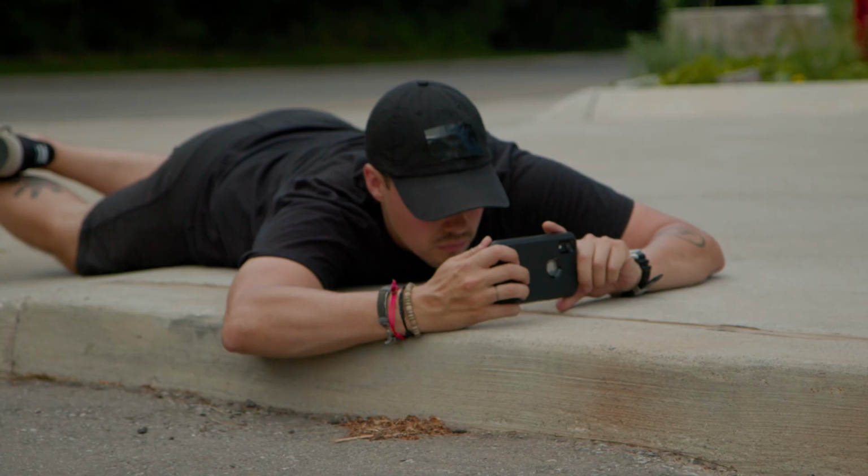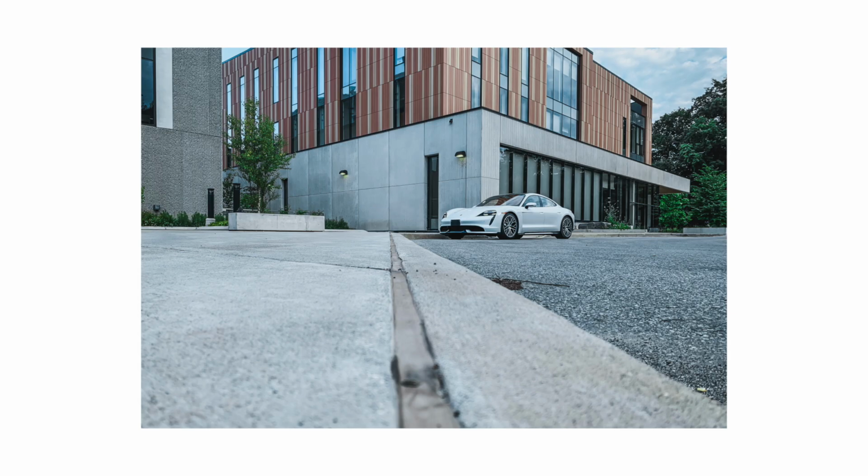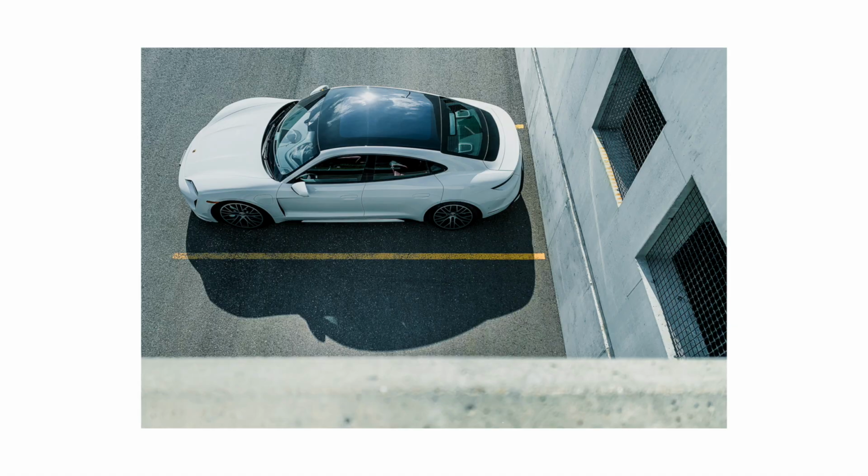The next is try shooting from more exaggerated heights. Shoot low for vehicle presence, or shoot high to capture more details of your Porsche. And always remember to work with the available light, which we'll discuss next.